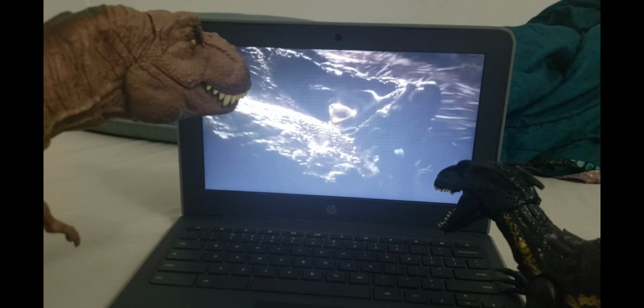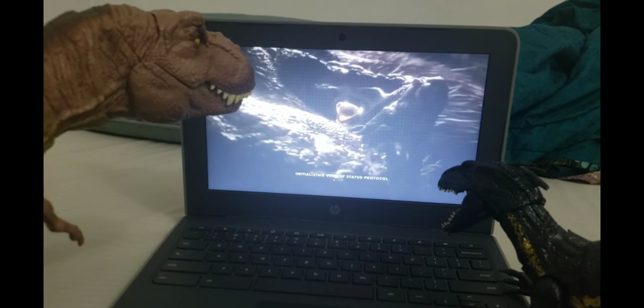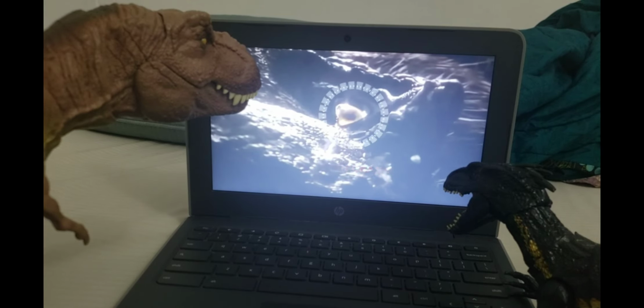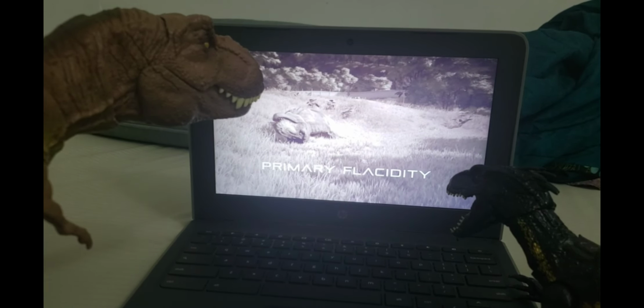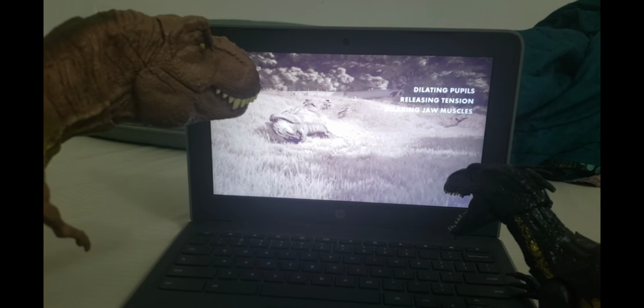There are some individuals out there who claim that this T-Rex wasn't really dead, but we think it did die. The only evidence of whether it survived or died is found in how its pupils dilate. At the moment of death for any animal, all the muscles of the body relax. This state is known as primary flaccidity. Pupils dilate, eyelids lose their tension, jaw muscles relax and fall open.